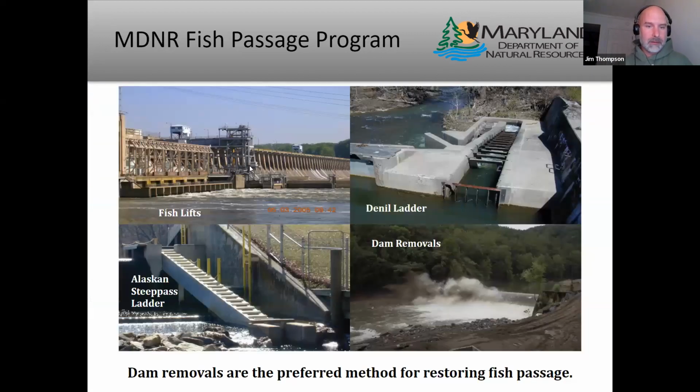So we've got obviously things like the fish lift at Conowingo Dam to help get fish above the really large dams. Medium-sized dams, we use a fish ladder called the Denil ladder, which is essentially like a concrete chute with baffles inside to slow the water down. And then for smaller dams, we use what's called an Alaskan steep pass. It's essentially an aluminum chute. It has aluminum baffles inside for small dams.